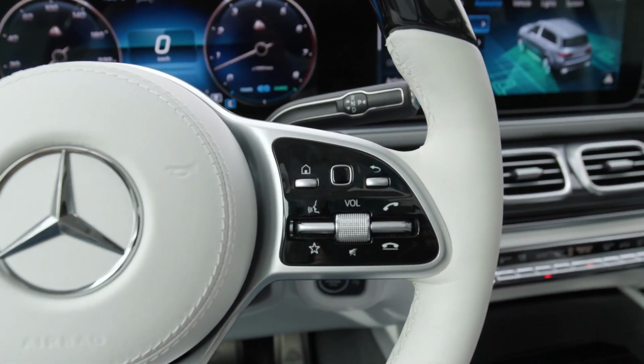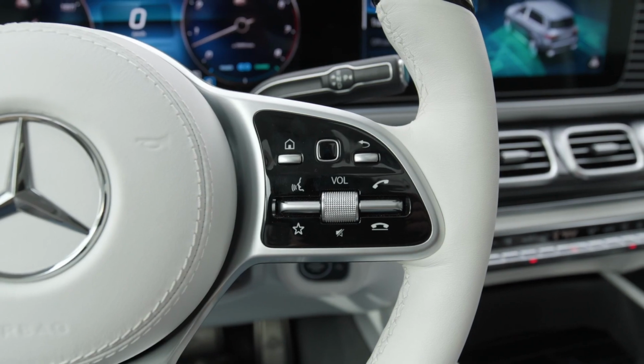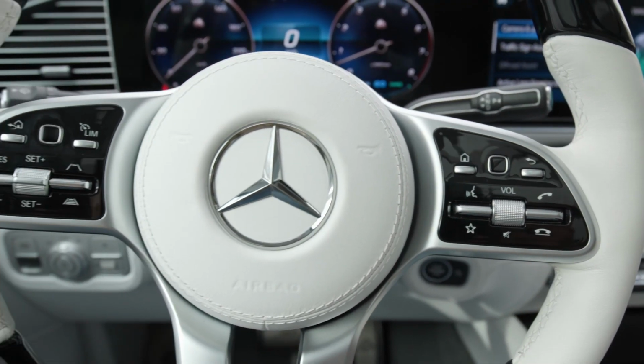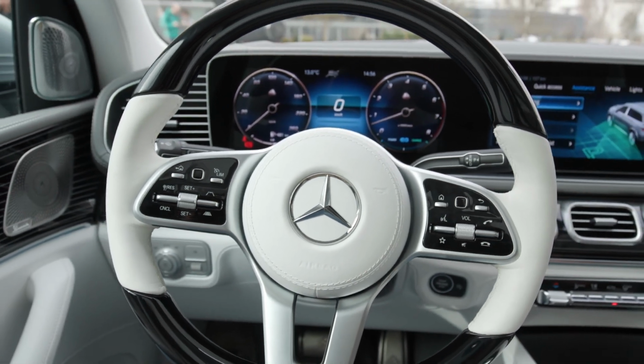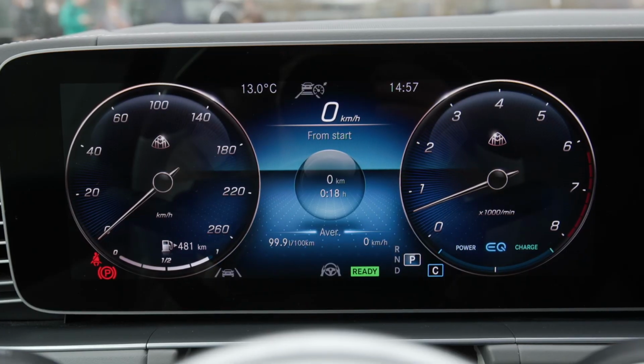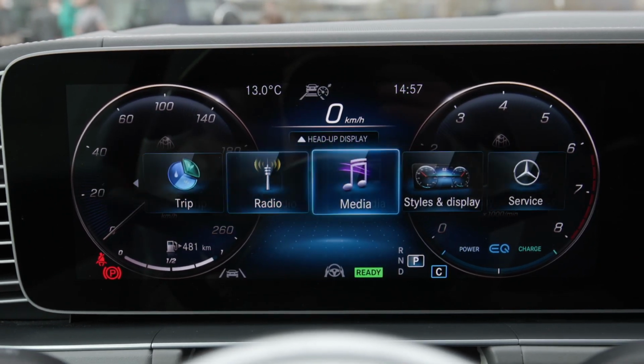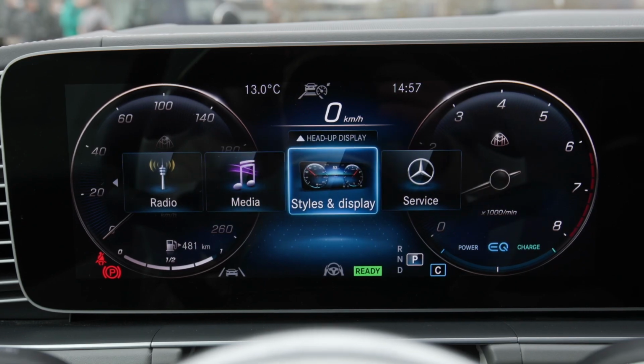And on the right-hand side, you have controls for the main screen and your volume and phone. Also, this car comes with a lot of advanced driver assistance systems, which you can also control on the steering wheel itself. The main instruments are also highly configurable. First of all, you can change the entire look and feel of this by using the Styles and Displays menu.